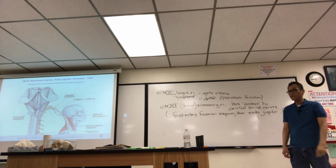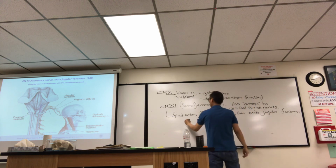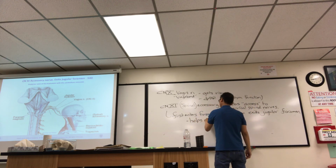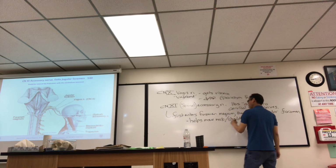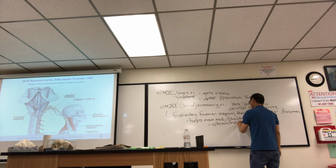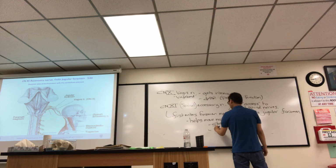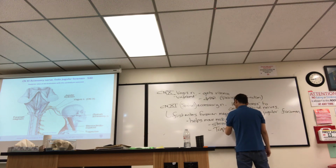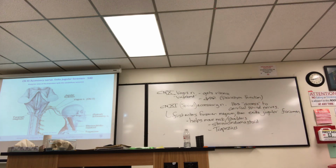What we say is it helps move neck and shoulders because it innervates two muscles that you have to know, the sternocleidomastoid and trapezius. Helps move neck and shoulders. So the muscles it innervates: sternocleidomastoid and trapezius. So that's motor function only. That's it. No sensory function for this nerve.